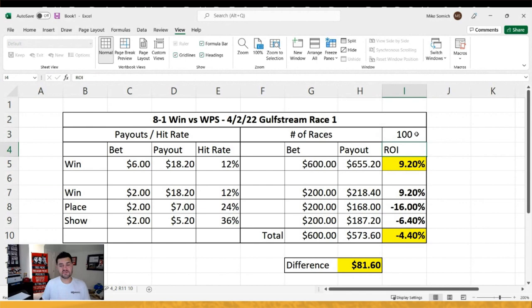So it's a pretty significant difference here when you're looking at, again, just betting the win versus betting the win, place, and show. Now, I want to do one more example because I want to put the best possible scenario for the win, place, show into play here. And we had one of those races.